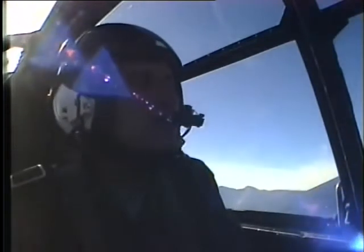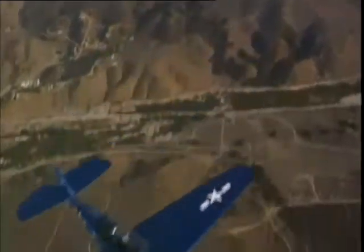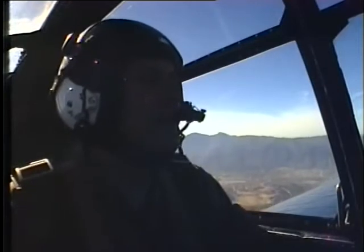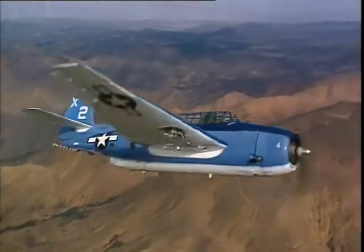Another interesting thing about the Avenger, because of the low aspect ratio of the wing area, it actually built speed quite a bit on the descent from altitude going cross country. When you start your descent to your return airport, it'll go right up to 200 knots with a very low rate of descent. You've got to pull the power back pretty good to get it to come down unless you want to go fast.